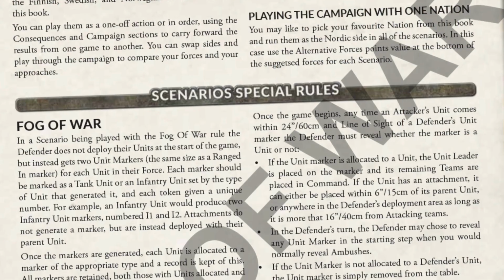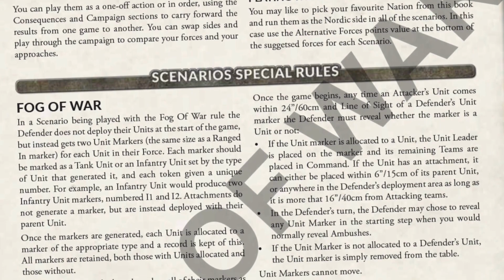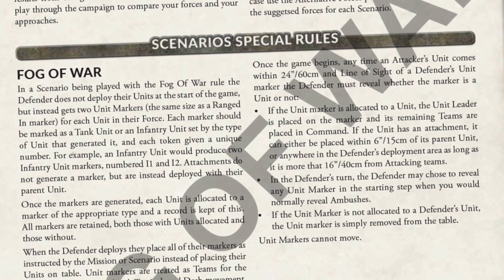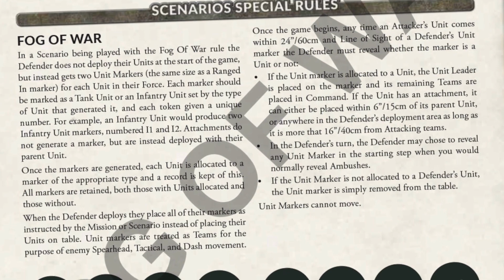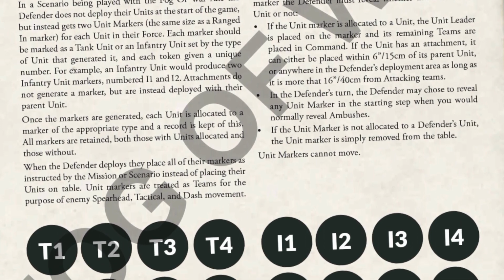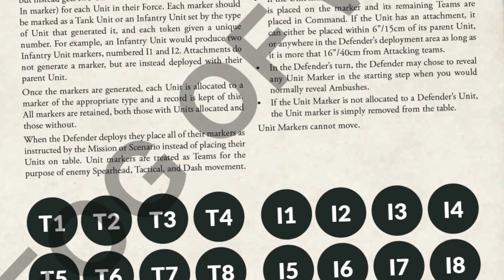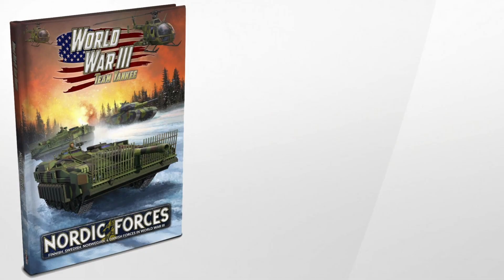One interesting feature of these missions is the Fog of War special scenario rules. This gives the defender tokens they place during deployment instead of their actual units. Some tokens represent units, while others are dummies. The tokens only get revealed to be units or not when the enemy gets within 24 inches with line of sight. 100% intelligence is a drawback of miniatures games, so I'd be really keen to see a game played with these rules. That extra bit of uncertainty about the location of the defender's forces might significantly change how the game plays out.